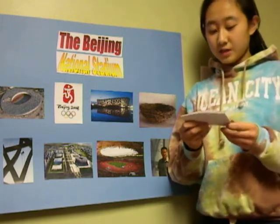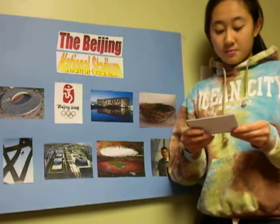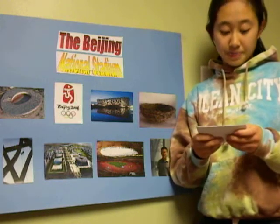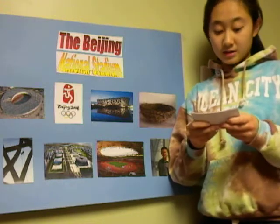The Beijing National Stadium project was something that impacted China greatly. It impacted the Chinese during the designing of the stadium, the construction of it, and the emplacement of the columns and other features. Yet all these factors helped the stadium become a fantastic sensation at the 2008 Beijing Olympics.